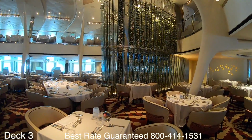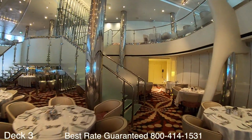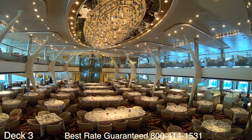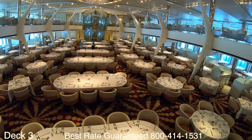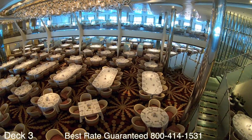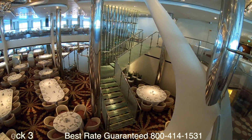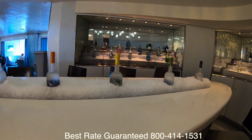You do not have to go to the buffet area for breakfast or lunch. You can come down here and have a sit-down lunch if you prefer. Because what we like to do is when we have a port day and we're in a rush, we like to have breakfast in the buffet area so that way we can head out and begin our day quickly.